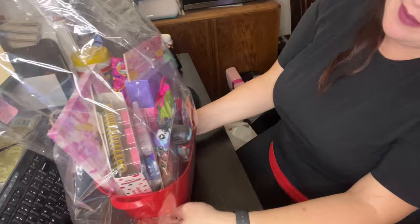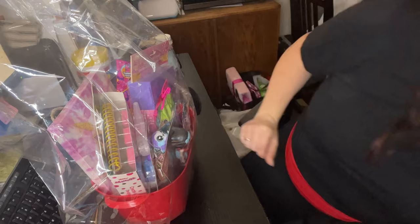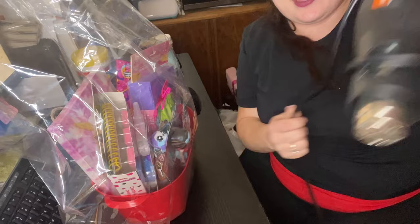I'm gonna go ahead and wrap it up, but you'll probably hear music in the background because I don't want to annoy you guys with all the noise. And then I'm gonna go ahead and plug in my heat gun and we're gonna get down to business. This was the best investment. I love that thing.